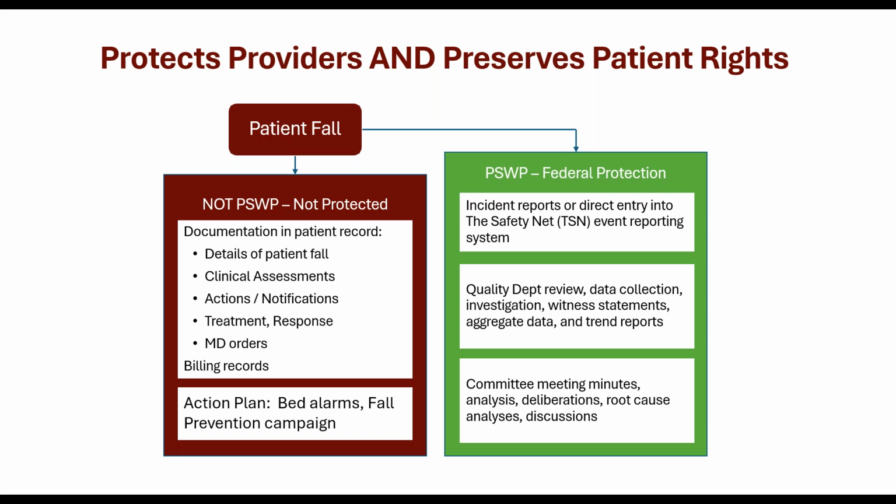But what is protected is when the information from the record is looked at by the quality department, and maybe they fill out an audit tool about whether or not the patient was on medications and whether or not the patient had called for assistance, any kind of witness statements, any kind of aggregate or trend reports, maybe the committee meeting minutes where they talk about why so many patients fall post-operatively when we are very diligent about telling them to call for help. And those kinds of things. So all of that information, discussions, root cause analysis, all of that can be protected.